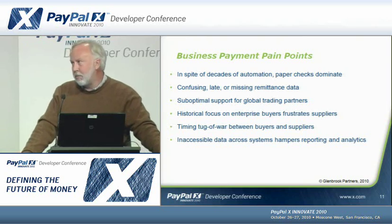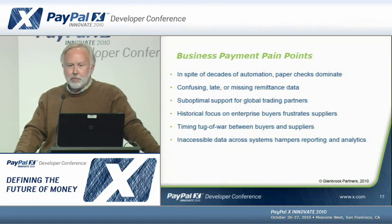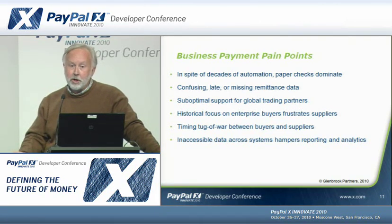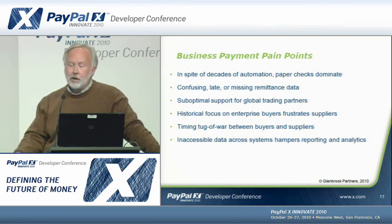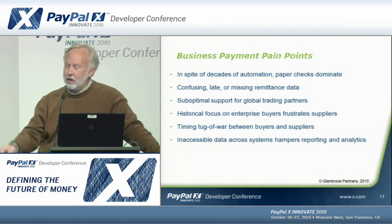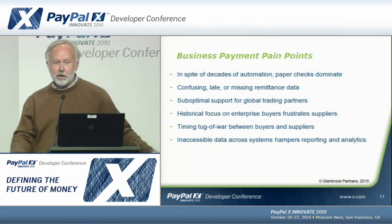So when we look out in the marketplace and see what makes business payments painful for most companies, these are the high-level things. In spite of decades and decades of automation, this space is largely a check-based space, and there's all sorts of justifiable reasons why that's true. First and foremost, checks are just drop-dead simple and easy. You don't have to know the counterparty's payment details to send them a check. You just need to know their address.